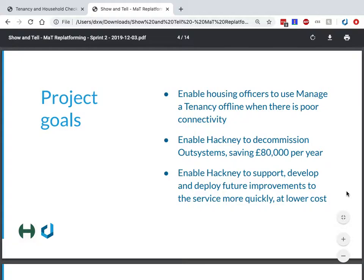So the overall project goals: first and most important thing in this piece of work is to enable what we call offline working. We know that there's a lot of problems for housing officers at the moment, using their iPads, going out on the estates, especially in tenants' houses and flats, where for one reason or another there's very poor connectivity. The service has got to be online at the moment to work, so as soon as the network drops, we're having a lot of problems.